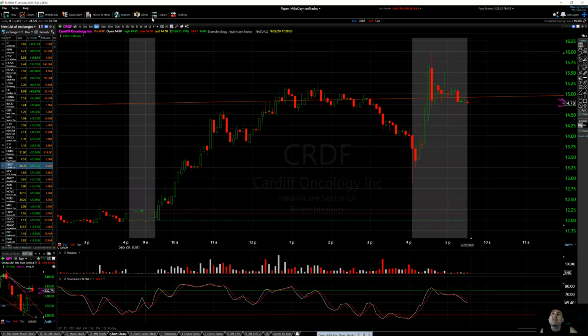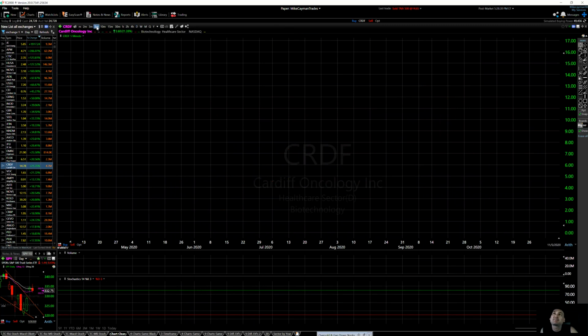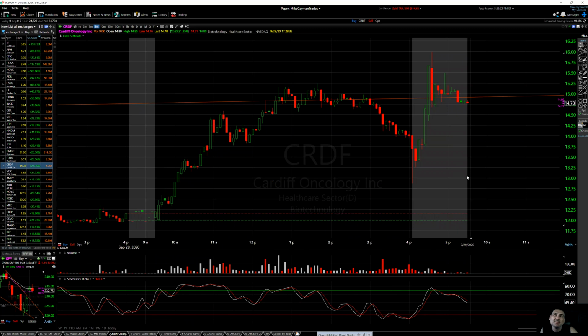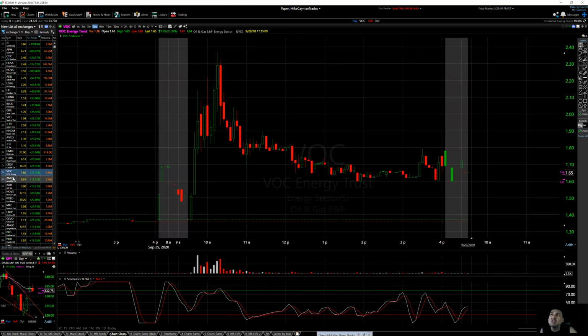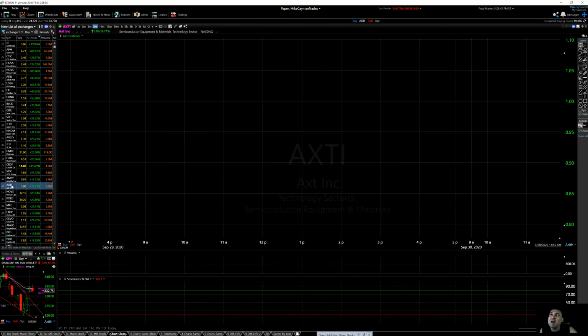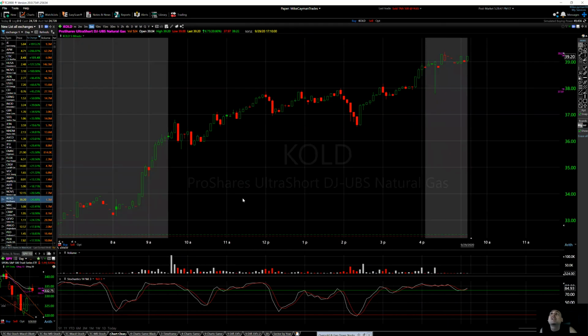LUX, CRDF. This is a broadening wedge. And this is a nice long too. Right over 1250. And then it faded down, but it was a solid game. BOC, AMPY, AXTI, going down the list here.